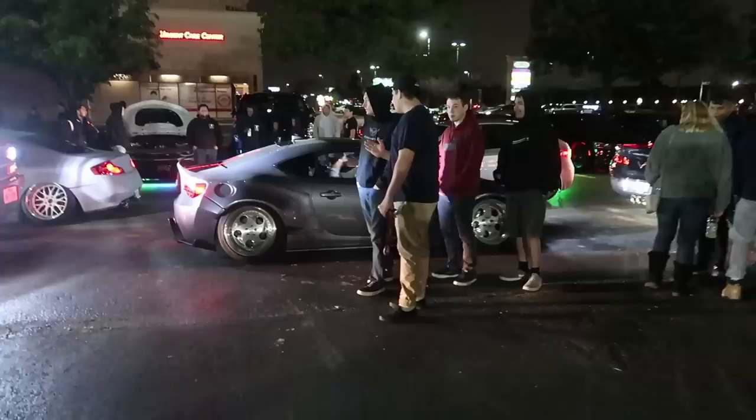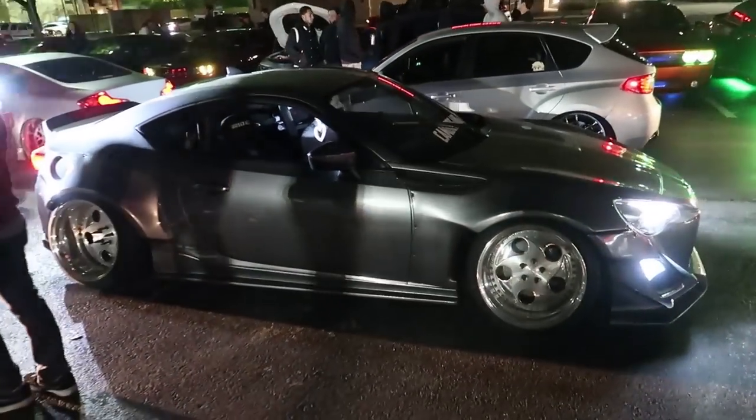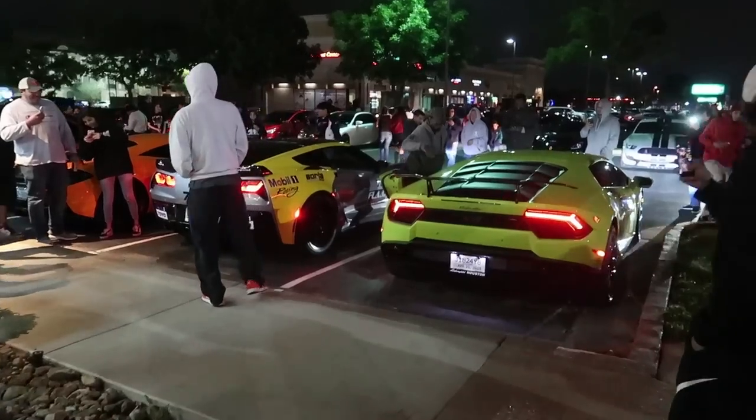Ooh, wow. Speaking of my new car, here it is. Ooh-wee. Wow.